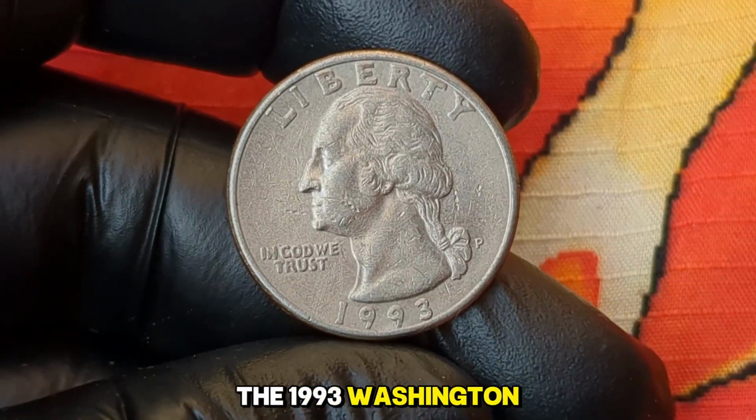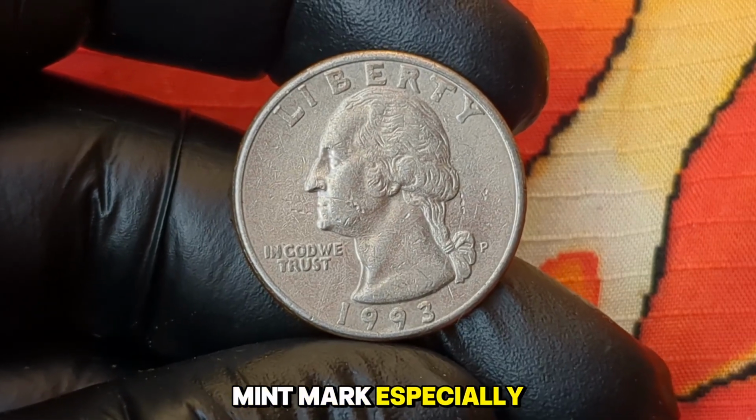Top 4: the 1993 Washington quarter dollar with the P mint mark, especially in extra fine condition.